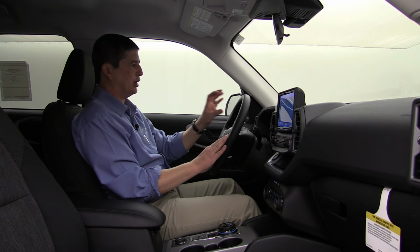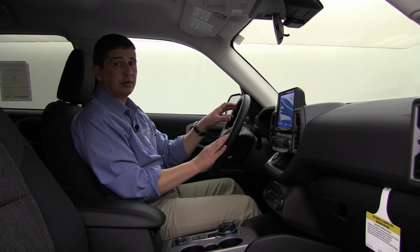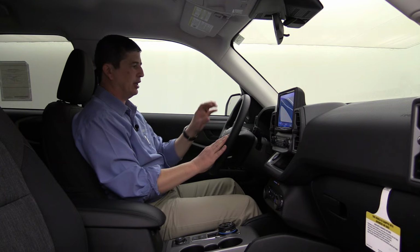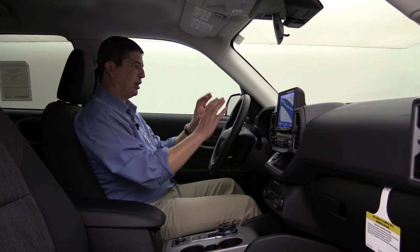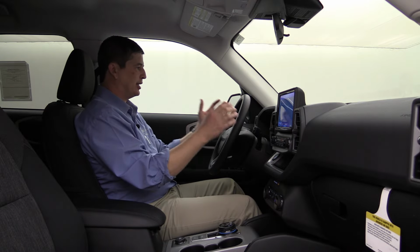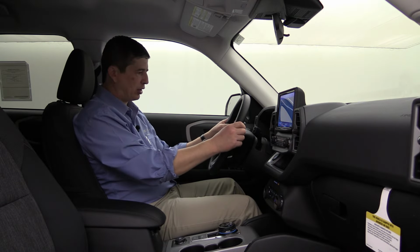So I've actually done some videos on these 4.2-inch screens. It looks pretty similar to the 2020s. You can check out those videos I have on our YouTube channel under the how-to videos if you'd like to see more about the functionality of that. But I love the look of the tachometer, your speedometer right there. Everything just lights up blue, and just a real great dynamic look there too.